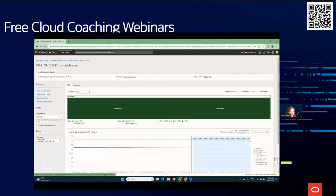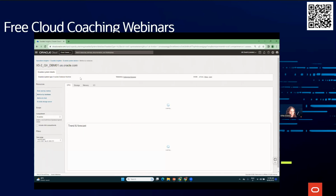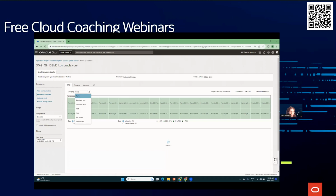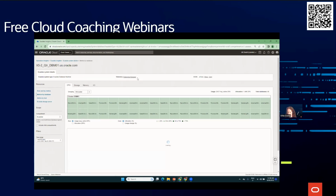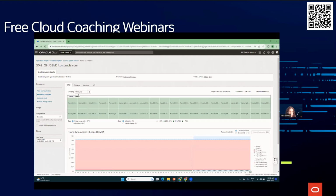In the same way that we grouped before, you can also group here, for example, by VM cluster. Okay, we have just one here, but in case you have several, you can have this matrix and this trend for all your clusters, specifically for one Exadata system or Exa system.